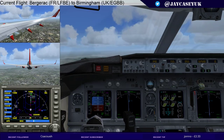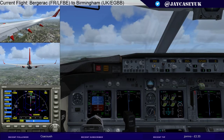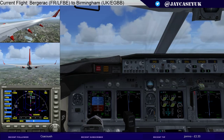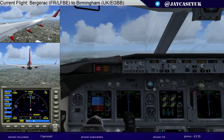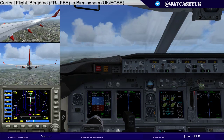Okay, we'll add the flaps in now. We're not quite on the glide slope yet, so we're still a bit far out for landing gear at this point. No Cessnas joining us on the approach either, which is a good thing. So hopefully we don't get any go-around calamities like last time.